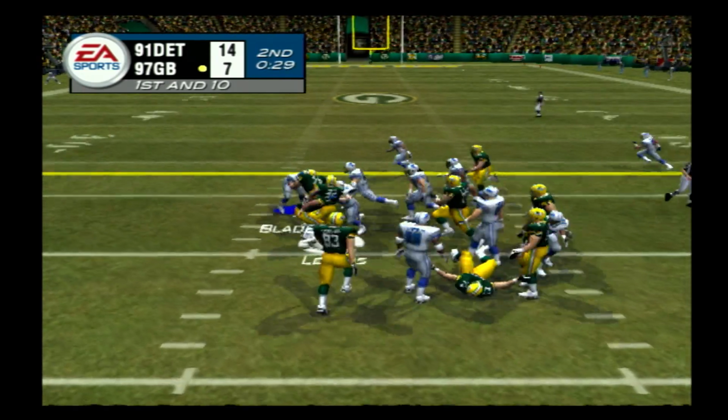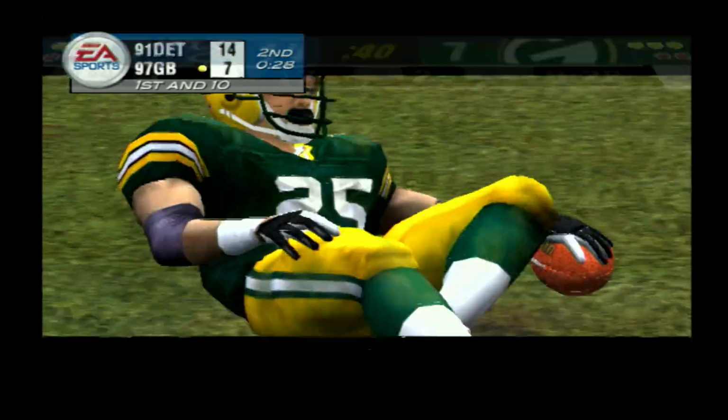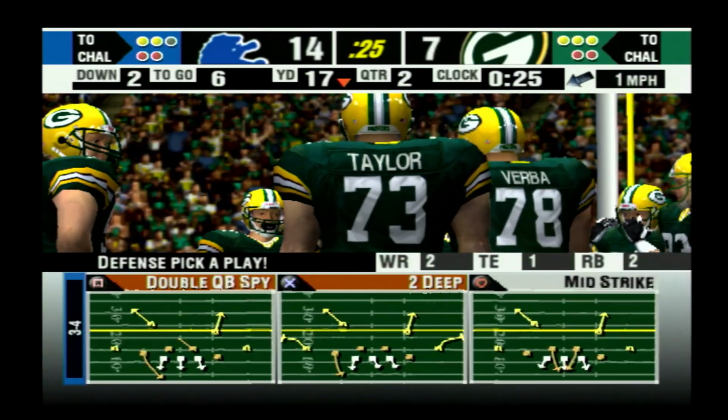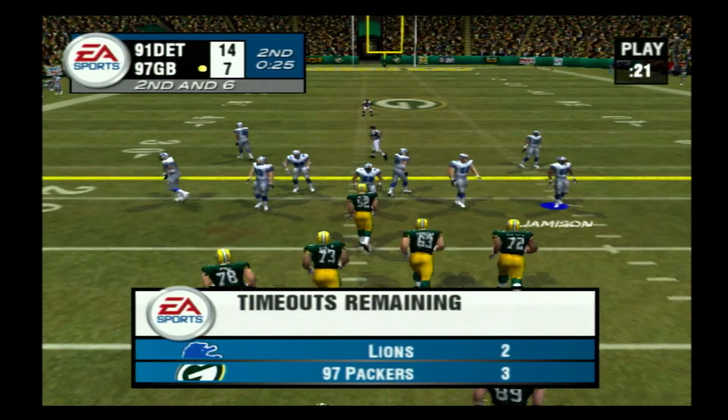Hands it off. Just won't go down. Now that's a stiff arm. Gets the call, picks up 4, maybe 5 there. 5-yard gain on the play. Detroit calls a timeout. That's their first. You should stop him with this play. They need 6. Ball on their own 17.